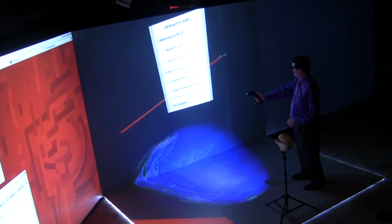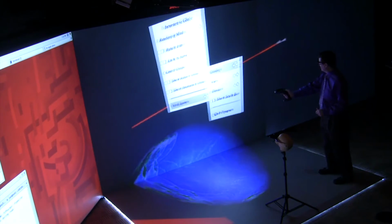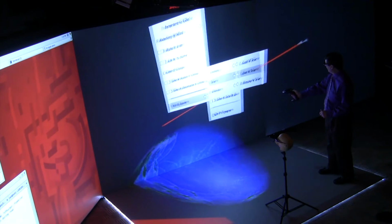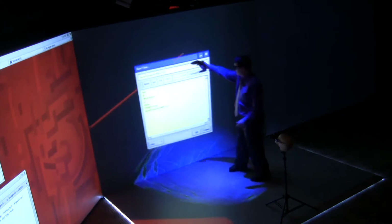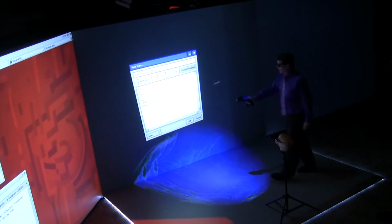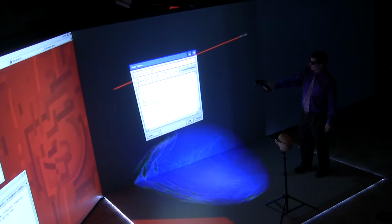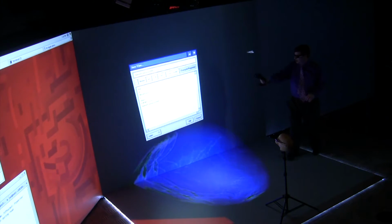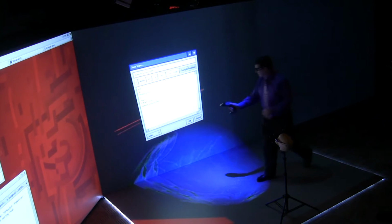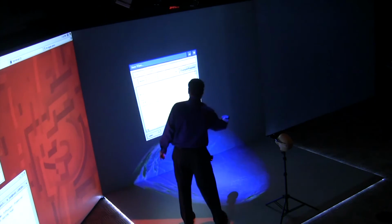Under the system menu, there's a way to save and store views, so I can save this view, and then it brings up this dialog. It already noticed that there was one view saved, so it automatically increments the number, so I don't have to do any typing. And I can just click OK. I'll have to remember what that number was, of course.